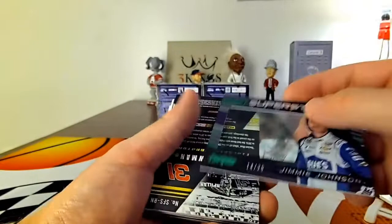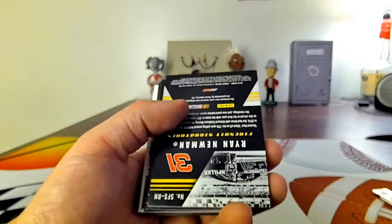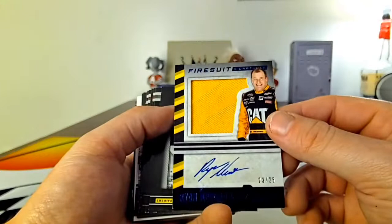It's not over yet. Jimmy Johnson, Superstar Vision, 14 of 25. It only takes one. I feel like Clements and Allgaier, those are very Coach Dave type drivers. Fire Suit Signatures, Ryan Newman, 23 of 25. Again, that blue lettering on the black border is almost impossible to see and read.